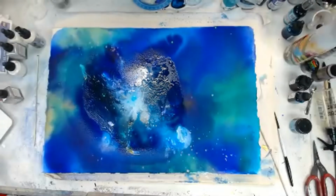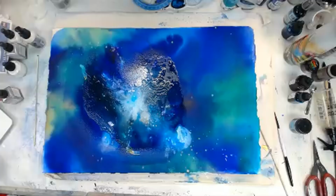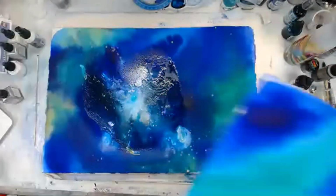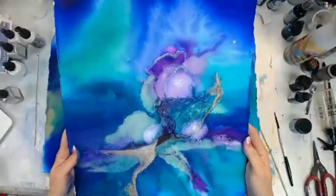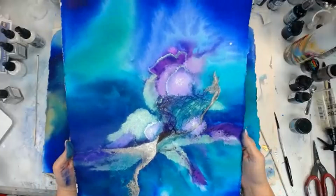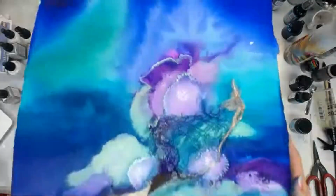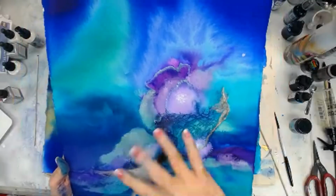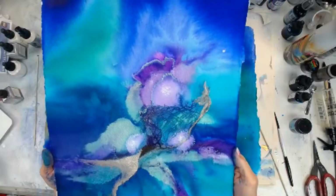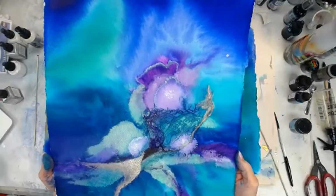So let's end on a better note. Let me go back and get my original. And actually, I didn't think I liked this at first, but now that I've seen this, I really like it. There's where we're going to end. That's the first one, and in my opinion, the best one. I'm not saying it's great, but it's pretty cool. I like it. I feel like I might need something black in there. I don't know.